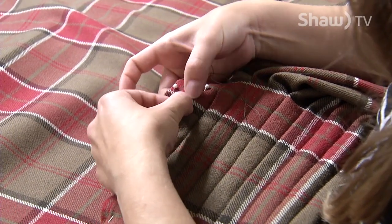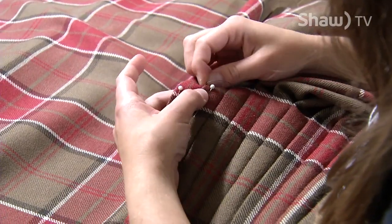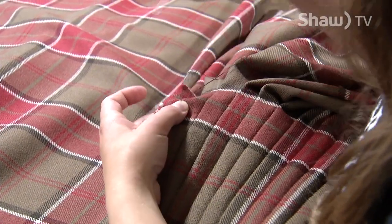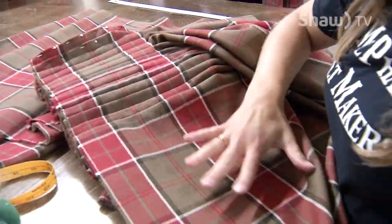When we're sewing the pleats together here, we have to really make sure that the lines across the way here are all lined up. What we're trying to do with this one is make the back look like the front. So the pleats have to match the pattern.